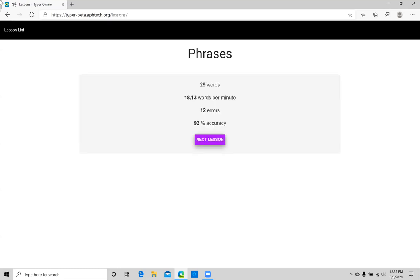Home keys for the left hand. Left now, 29 words, 18.13 words per minute, 12 errors, 92% accuracy. So that's giving me my accuracy and how I did, which is really neat. So you can now go on to the next lesson, or go back to the lesson list and do more.